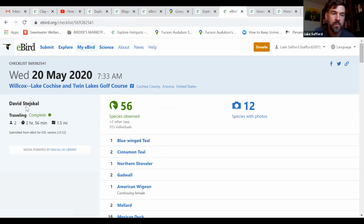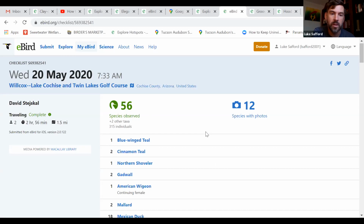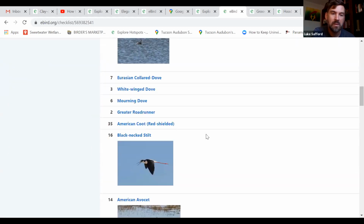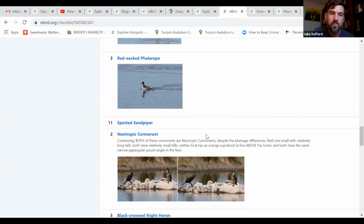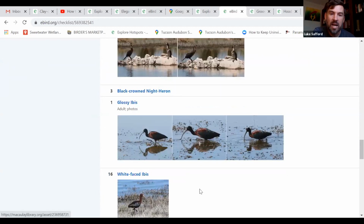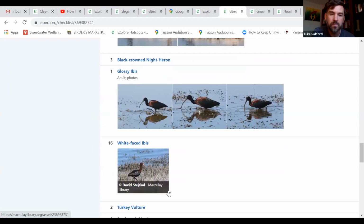He's a guide for a birding company called Field Guides, and so if you are interested in going birding with them, you might have to pay, but it's definitely worth it. So this is his list. You get down to glossy ibis. So here's glossy ibis, and then he's got a picture of a white-faced ibis. So let's look at the difference between these.